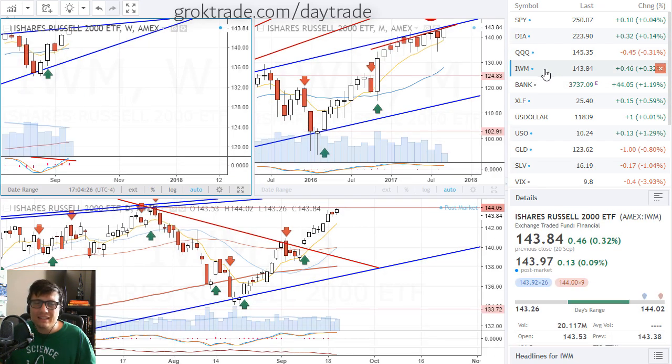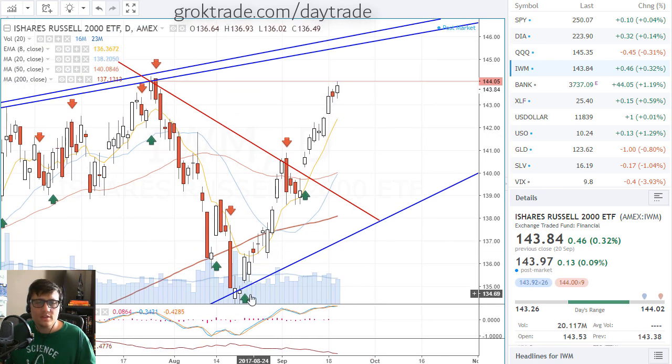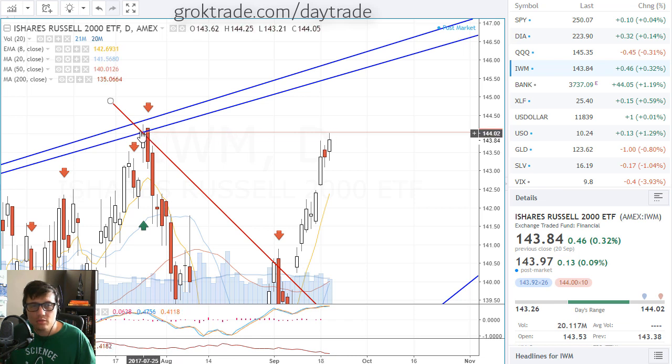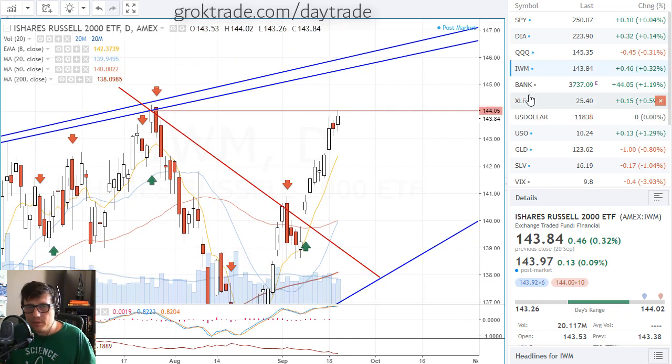Small caps can kind of lead the charge. I want to show you something on the Russells. We had this insane run up, then a pullback and up. It went up and touched a line that's been on here forever, 144.05, and came right back down. This is a resistance area. The last time we were at this area, look what happened. Big, big drop. The question is, will history repeat itself? It certainly could.